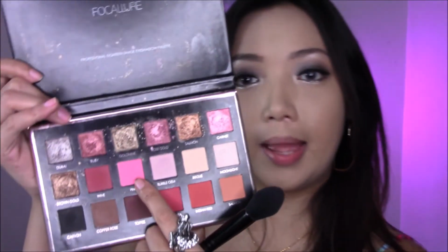Blush, I'm just going to use the pink one from my Full Color Bright Luxe palette, this one. I like this one because it's completely matte, and it's just the perfect baby pink blush.